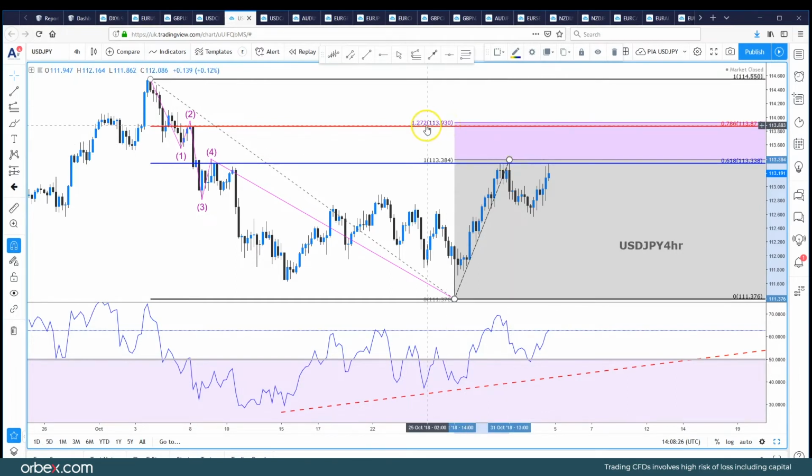Seeing a confluence area, so we've got a 127.2% extension of this rally at 113.93, and we've got a 78.6% pullback of this decline at 113.87. So that sort of 6 pip wide confluence area I think is looking quite attractive for a selling opportunity in dollar yen next week. Like I said, if we do move higher on Monday, then the likelihood is that we will complete a dollar yen daily DMARC 13, and they do sometimes highlight the top of a trend. So scope for mild buying, I think, to sell into.